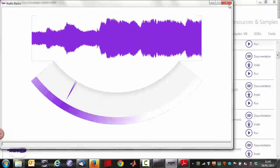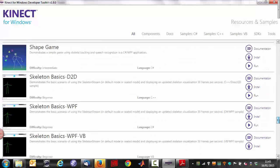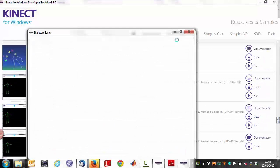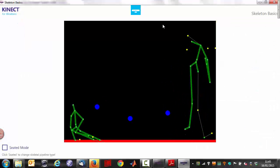So you've got all sorts of demos. The other nice thing about the Kinect, and you can go and have a play with this, is the Skeletal Tracker. So, yeah, that's me.